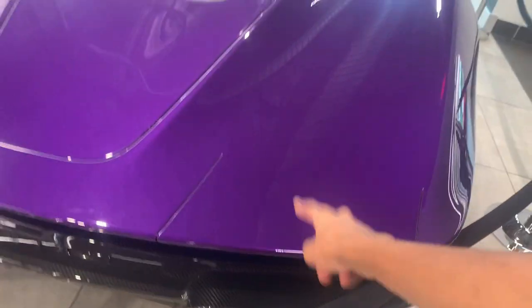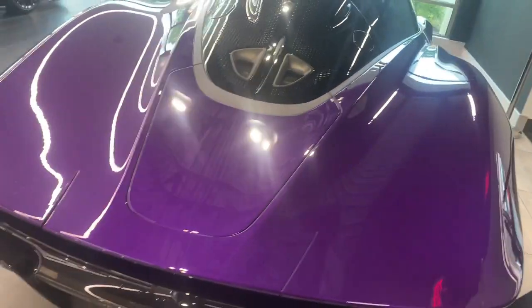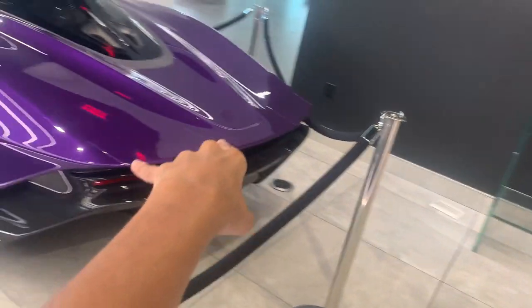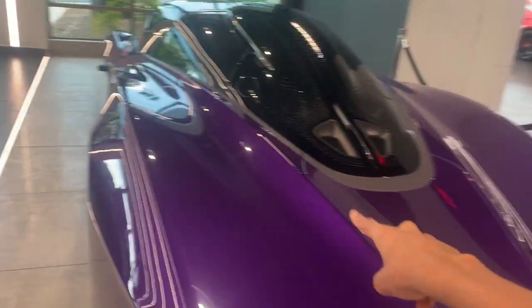Right here, the carbon fiber actually bends up and down when you're at high speeds to produce more downforce. So the entire rear wing doesn't pop up. It's just these two little carbon blades on the side, but it is so cool. And then check out the McLaren Senna. The McLaren Speedtail is so smooth looking.